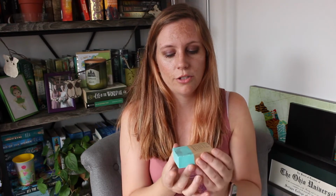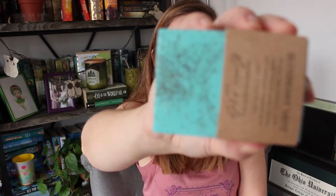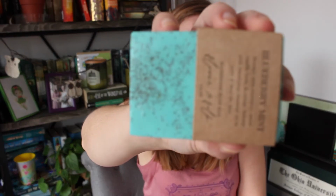What is cool is they also had solid shampoo. I haven't used it yet. It looks so pretty. It's just a pretty bar of soap. So, and that was Flower and Folk.